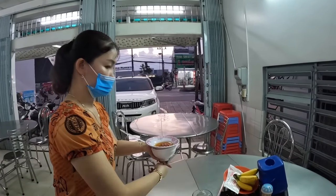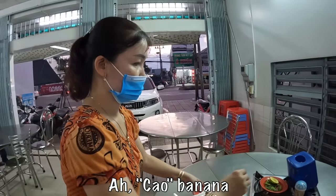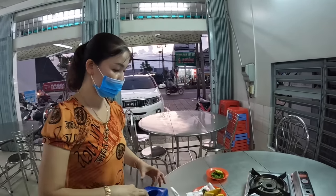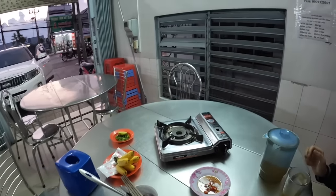Oh, look, we even got the chuối. So in our meal stands, we got the chuối. Đây là chuối gì? Chuối cào. À, chuối cào. And now we got us with the salty fish sauce, the chili ready to go. Ooh, it's gonna be good.